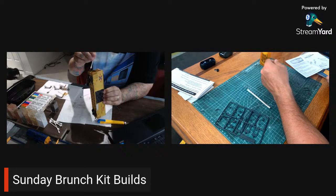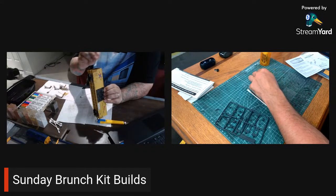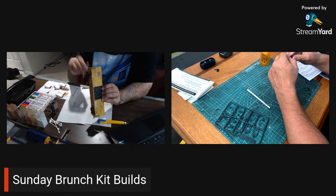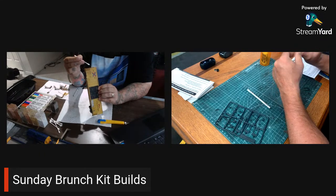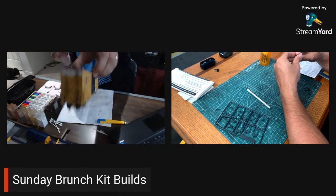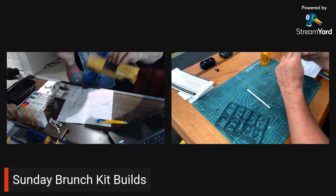Oh, Perry's gonna be working on my locomotives this evening. Oh, nice. I can't wait to see the finished product. Which ones are these? Those are my two dash nines that he's got right now. The dash nines, oh okay. The CN and the BC. Yeah.